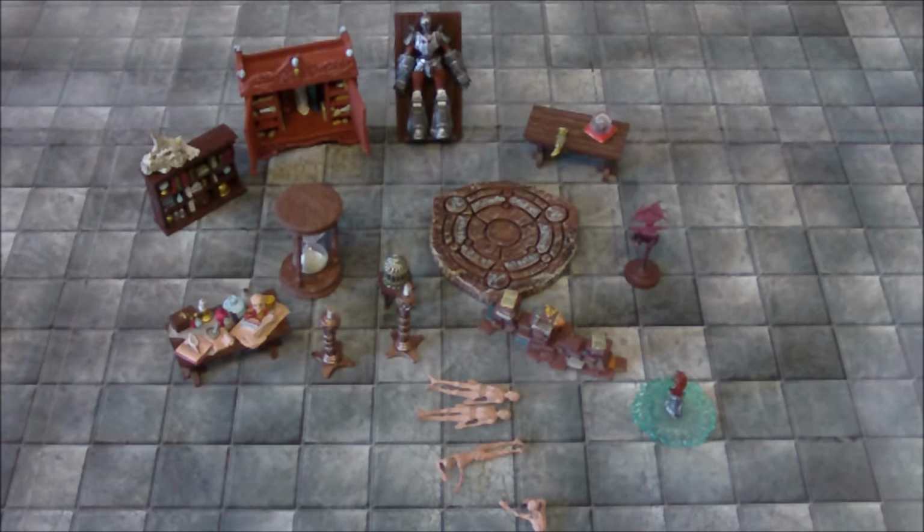I love the wardrobe. The wardrobe's probably my favorite overall, just because you can actually open and close it. So you can have it closed and have the adventurers go in and only open it up and let them see what's inside if they ask to.